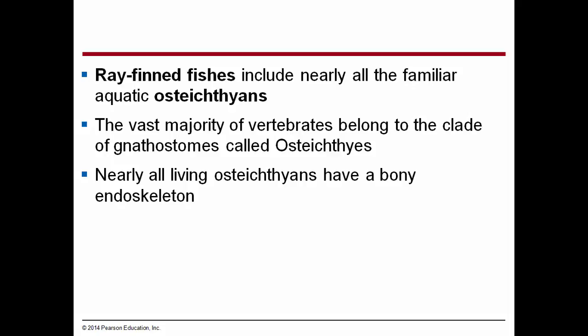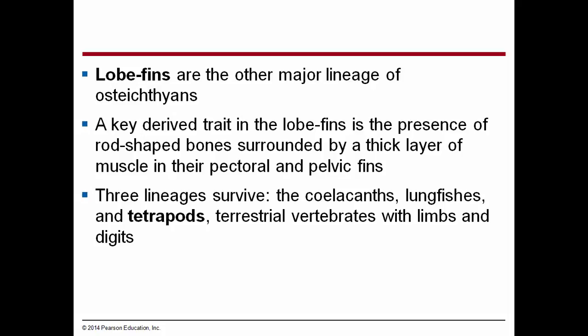The vast majority of vertebrates belong to the clade of gnathostomes called osteichthyans. Nearly all osteichthyans have a bony endoskeleton. Lobe fins are the other major lineage of osteichthyans. A key derived trait in the lobe fins is the presence of rod-shaped bones surrounded by a thick layer of muscle in their pectoral and pelvic fins. These lineages survive: the coelacanths, the lung fishes, and the tetrapods, terrestrial vertebrates with limbs and digits. Okay, so that's what I was telling you about. The lobe fin lineage gives rise to the tetrapods.